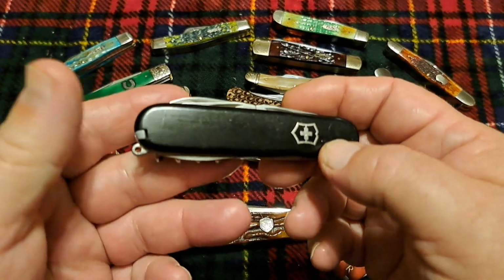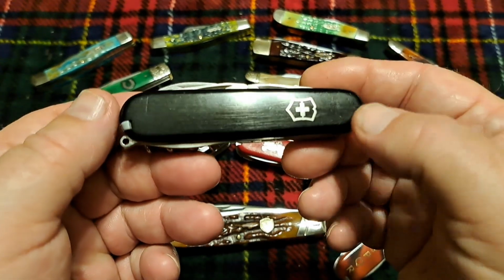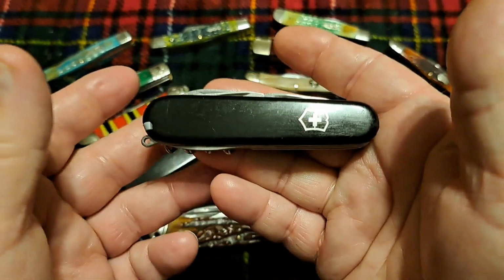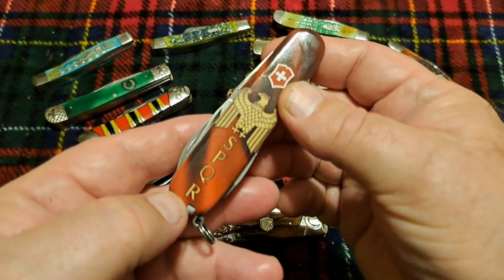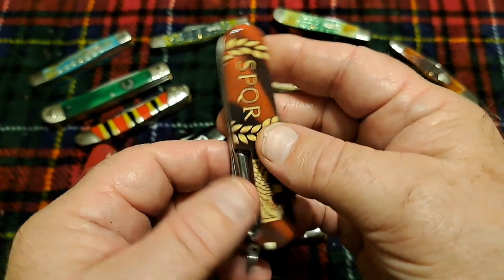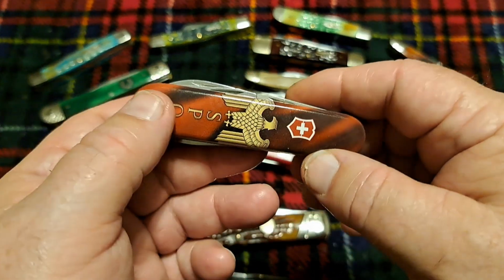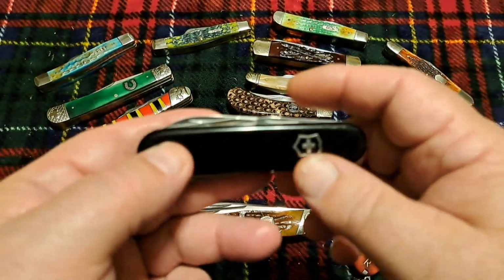Victorinoxs are arguably the most popular and collectible knife in the world. They sell 25 million of these knives in 192 different countries, and that's just phenomenal. And the thing about these is they're not only collectible, but they're users. I think that's most people.